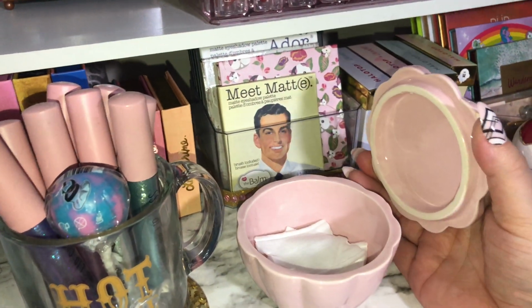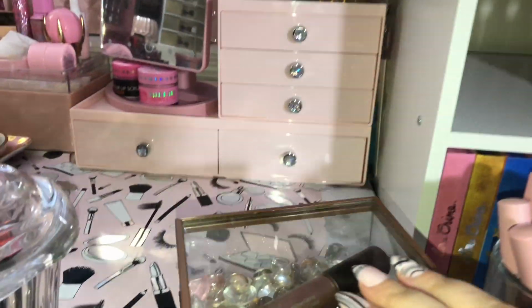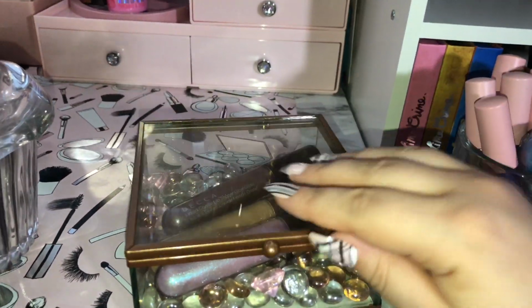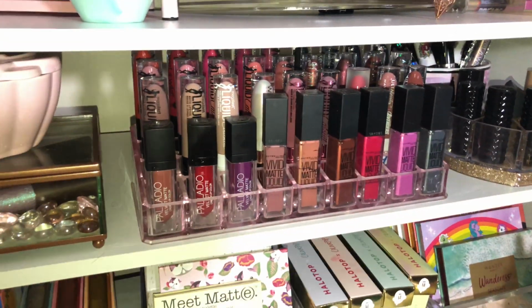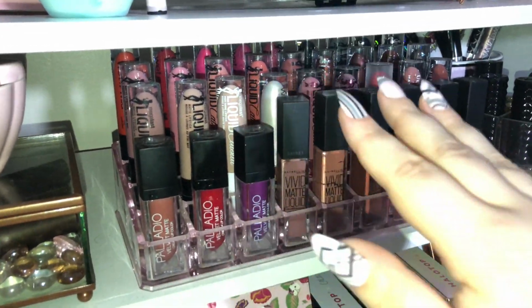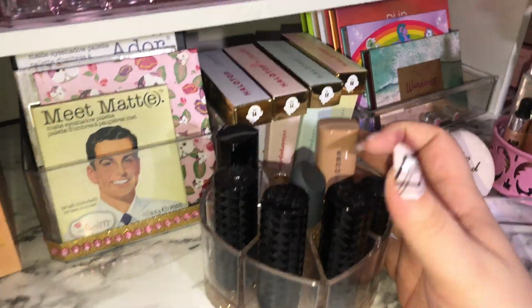This next shelf, I just have this little trinket dish with some cotton pads in there. And then I have this little box here with some Becca glow glosses. I just thought they looked really pretty in there. So I have those in there. And then over here I have this display of lip products. I have Palladio, Maybelline, and then pretty much all of the rest of the back are all Wet n Wild. And then over here I just have some lipsticks. I have some Kat Von D, Bite Beauty, and Marc Jacobs.